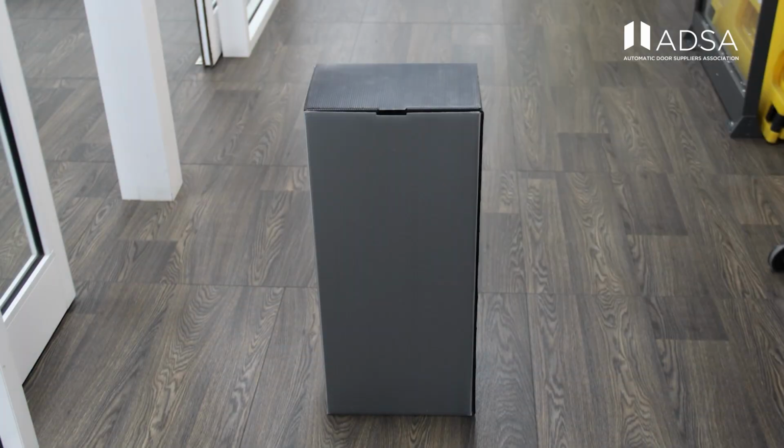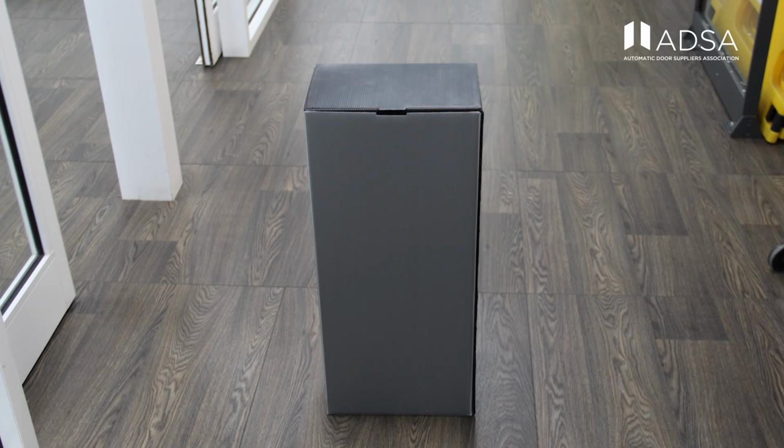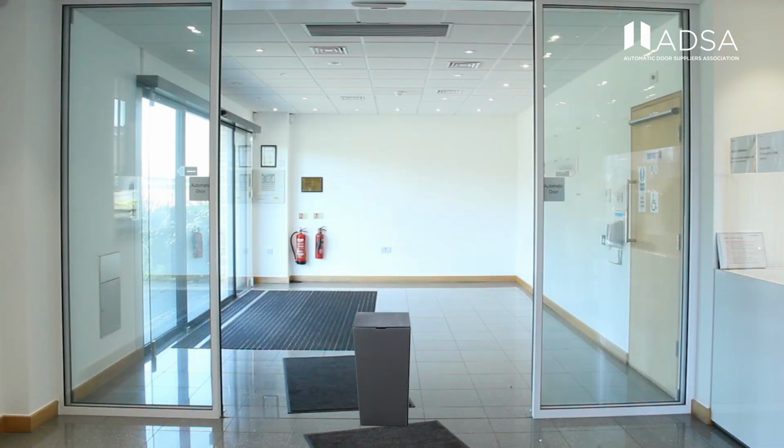For safety devices, check these devices as follows. A box the size of a young child should be used, 700 by 300 by 200 millimeters. Contact your system supplier if you have problems sourcing the correct size test object. For threshold safety, activate the door to open it. Now, place a test object in the plane of movement of the door and verify that the door remains open.